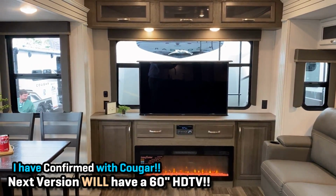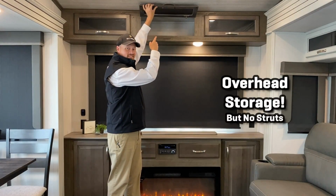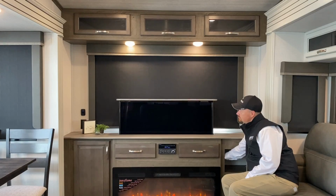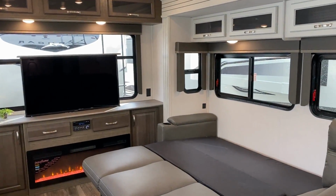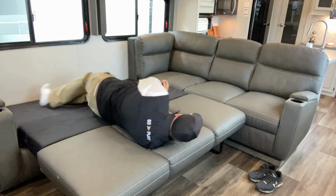Now, let's take a look at this TV, all the different arrangements you can have here. That's a power televator, obviously. There's household outlets on both sides. There's also a switch on the rear wall for just the main ceiling lights. Blackout roller shades, and again, you see that that is a trifold sleeper sofa section over there. Not to mention the fact that this thing folds down into a mega sleeper. Like, this is huge. I'm very happy with what I'm seeing here.